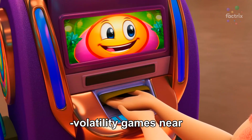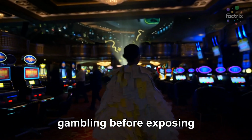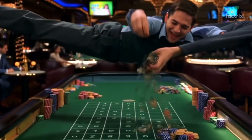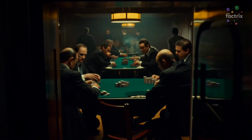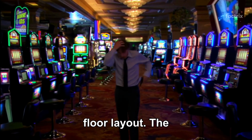Casinos position low-volatility games near entrances to gently ease newcomers into gambling before exposing them to house edge. The softer games give the illusion of winning and build false confidence. Players winning small amounts on easier games venture deeper into the casino toward higher edge games. The progression from low to high house edge is deliberately architected into the floor layout.